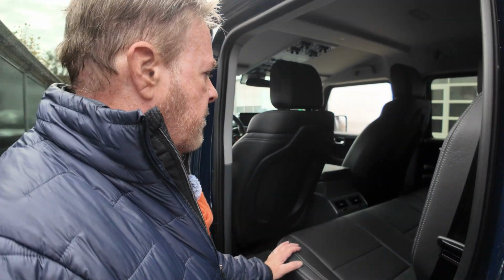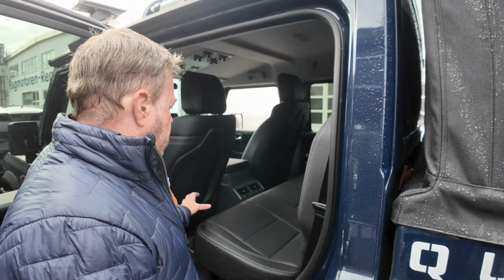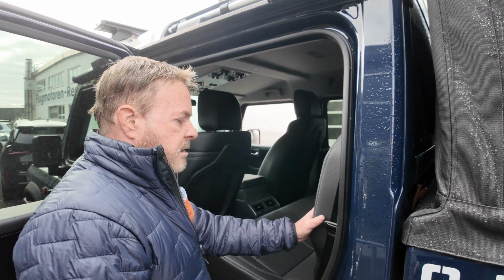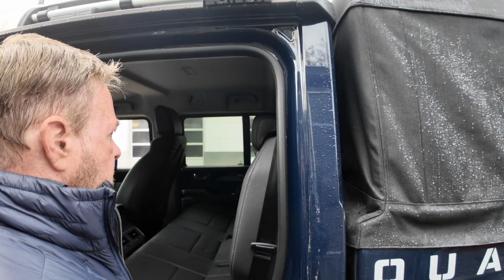This is the black leather. And maybe that seat's put back, but it almost looks like the legroom might be a little bit different, but I don't know that for a fact. Because clearly this is not going back any further. It's not going to lean back anymore.